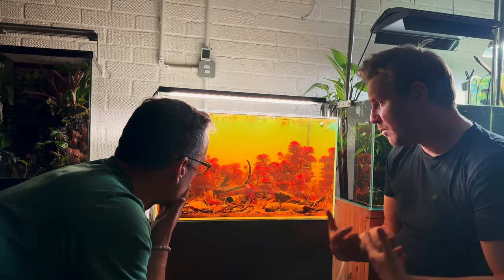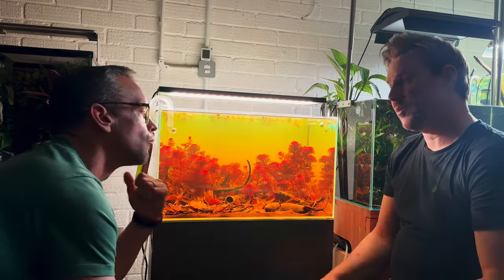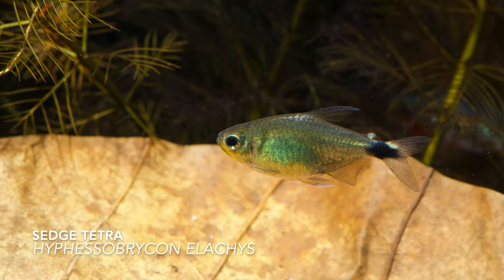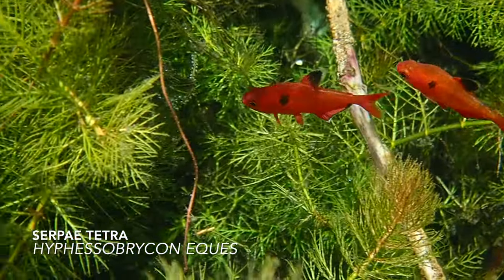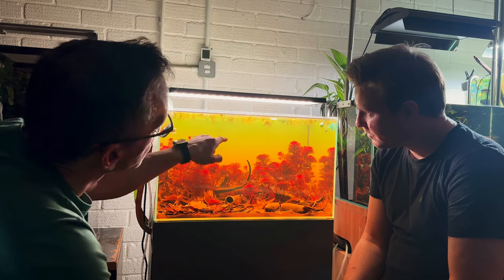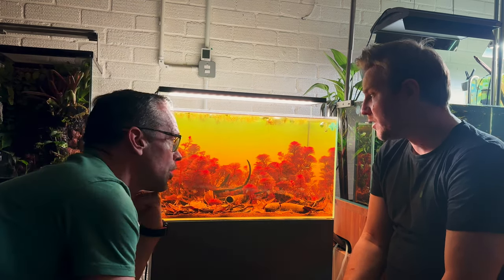But you could use this tank as a template for loads of stuff. So you could put in Corydoras hastatus. You could put in the Serpae tetras, Hyphessobrycon. You could have Serpae tetras. There's a lot you could do with this display. What if you wanted something in the top third, fish-wise, that would suit this habitat? What would you go for?